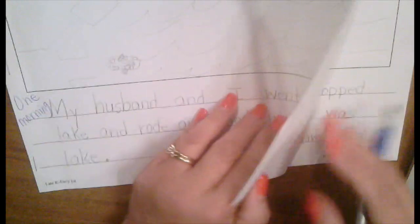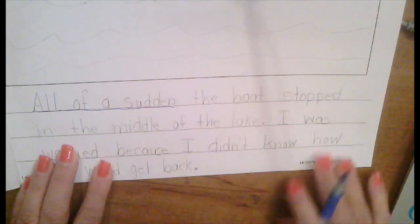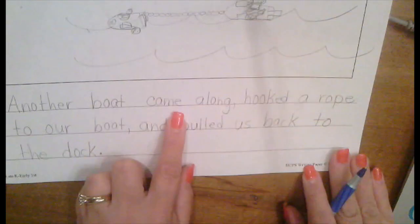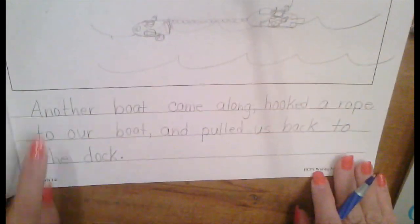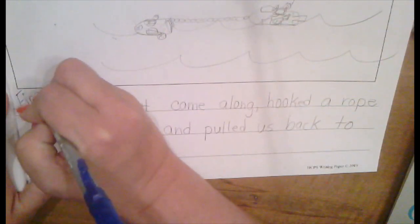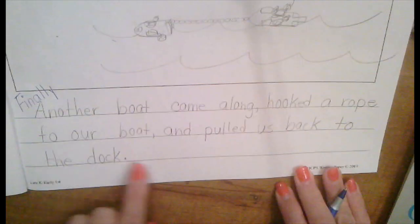I'm going to turn the page. And I already have a tell a story word. All of a sudden, that's my tell a story word right there. All of a sudden, the boat stopped in the middle of the lake. I was worried because I didn't know how we would get back. My last thing: another boat came along, hooked a rope to our boat, and pulled us back to the dock. I'm going to add a tell a story word right there. I'm going to write finally, because we had waited out there a little while and I was getting worried. So finally another boat came along, hooked a rope to our boat, and pulled us back to the dock.